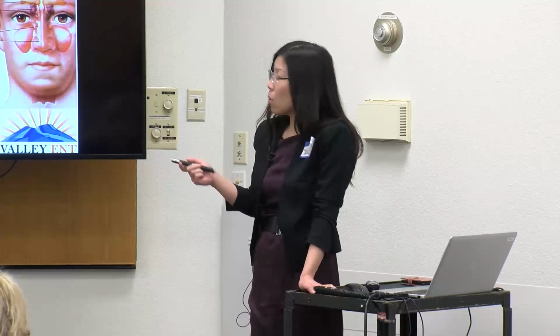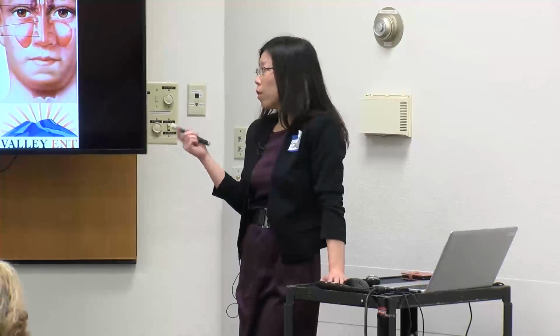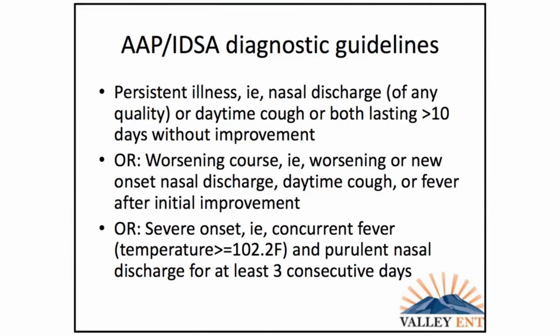adolescence. This is relevant because kids under 13 are treated a little differently from kids over 13, and over 13 they're more like adults. So the diagnostic criteria verbiage is a little different in the different organizations, but luckily they all mostly agree with each other. It's mostly based off of history.